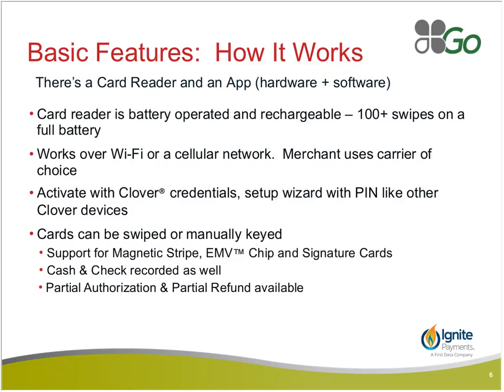Activate with Clover credentials. Very similar, once again, to what we typically see with our Station, Mobile, and Mini folks. So when we get them signed up with a Clover account, we verify their email address, let them set up a password. In that process, they also set up a PIN number they use to log in and out. The same sort of system here with Clover Go.